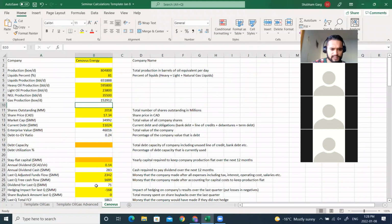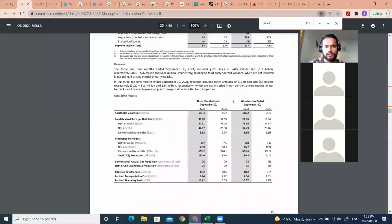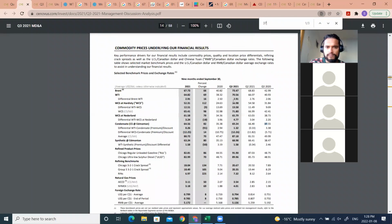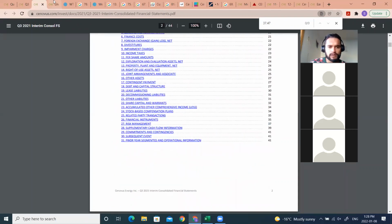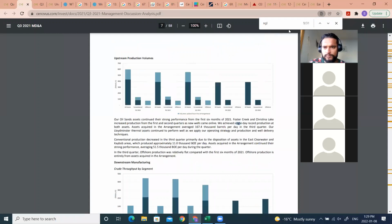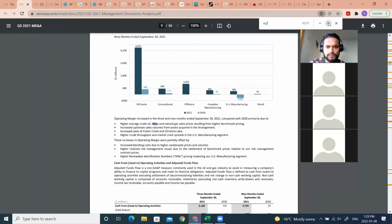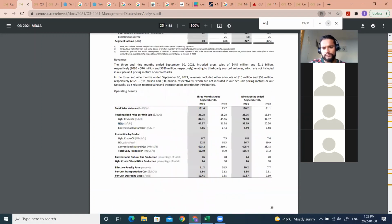For NGLs, for some reason, Cenovus does not put their NGL pricing received in the same chart. So we're going to look for the NGL price, which is not here. Search for NGL until we get some sort of price that they give us. Okay, here we go. So we have NGLs getting $47.37 a barrel.